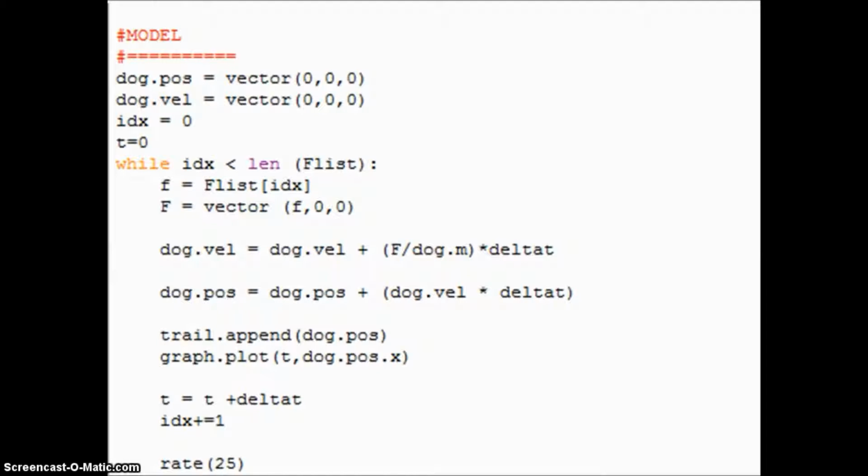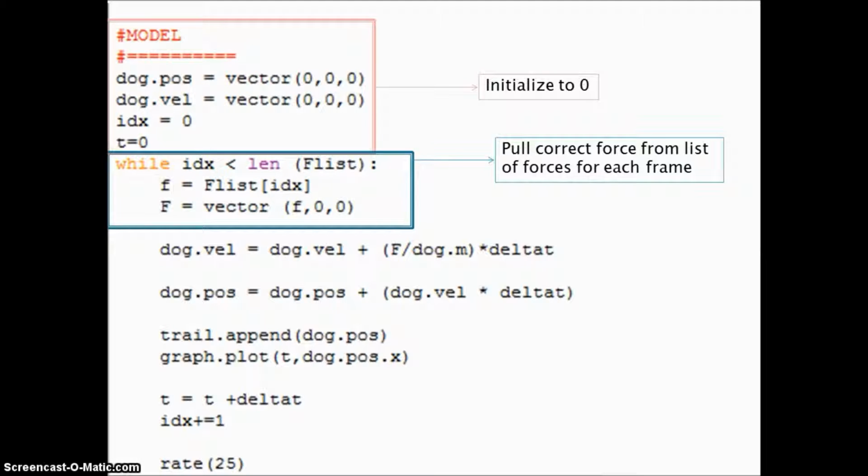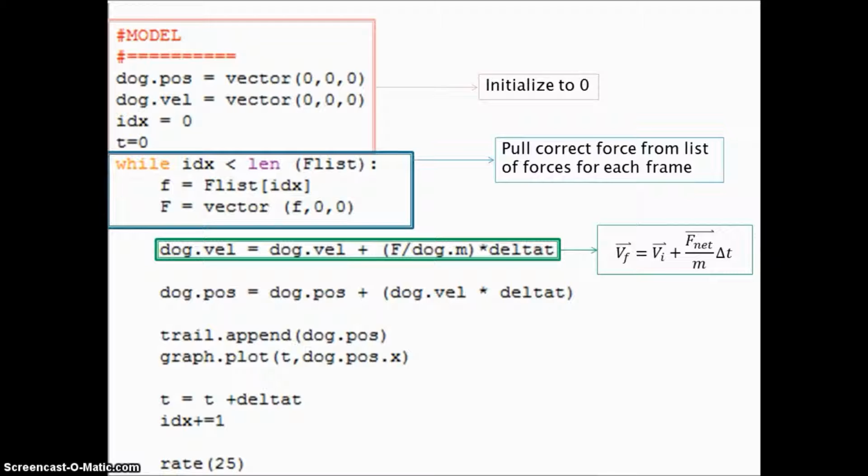Next, I backtracked and used the calculated forces in the list to make a model of position based on the forces using Newton's second law. Here I initialized the position and velocity to 0. Then I pulled the correct force for each frame using indexing, updated the velocity using Newton's second law, updated position using each calculated velocity, and plotted it.